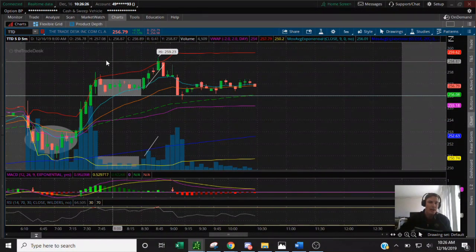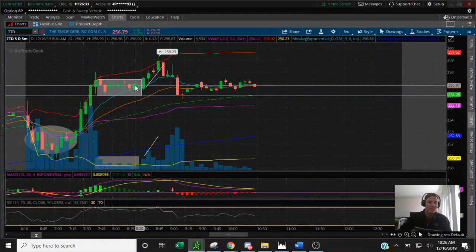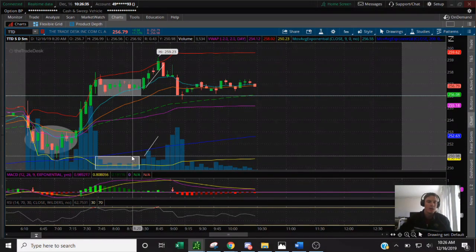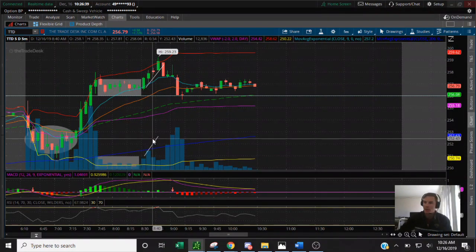But that was all that I had with the Trade Desk. Just note that on big breakouts, you're going to have big volume. Consolidation zones, you should have very little volume. And then on a ramp back up, you're going to notice the volume come back in.